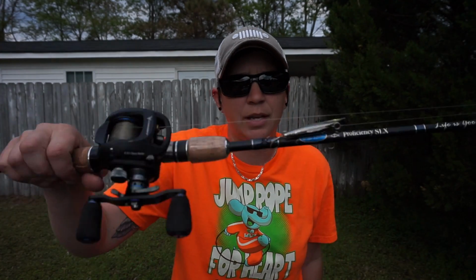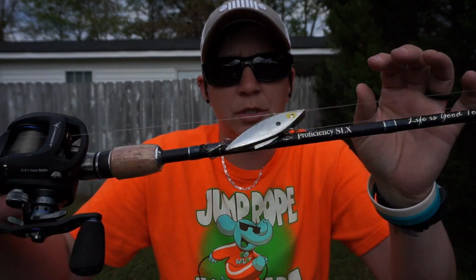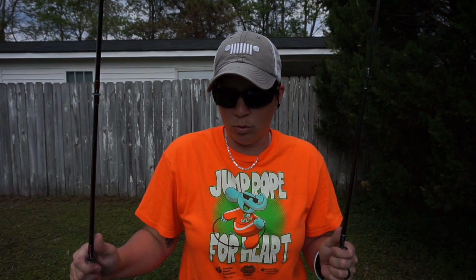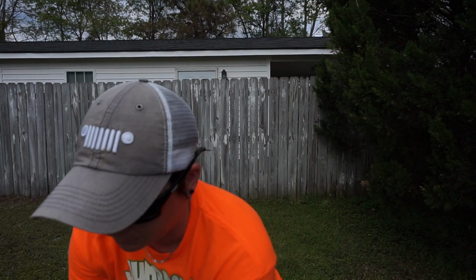So I really need to go out and catch a fish on the lipless crankbait as well as the chatterbait. Those are the 2 I'm going to key in on today. Now remember, you can't move on to the next bait until you have caught one on the first one. So I've got to catch one on the lipless crank before I can catch one on the chatterbait, and so on and so forth.